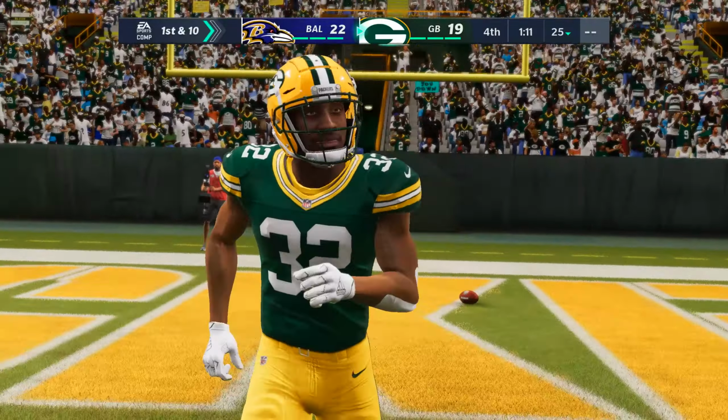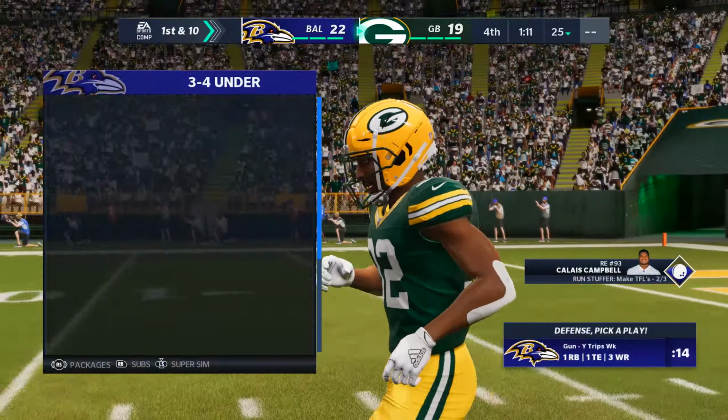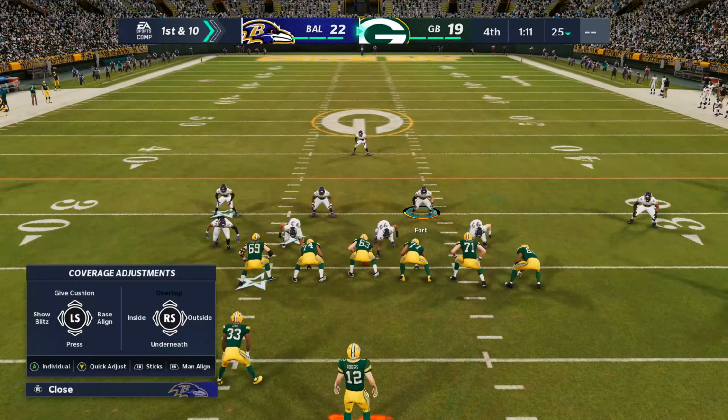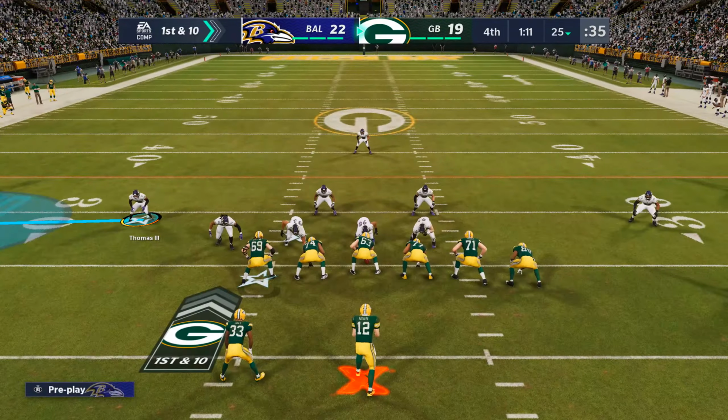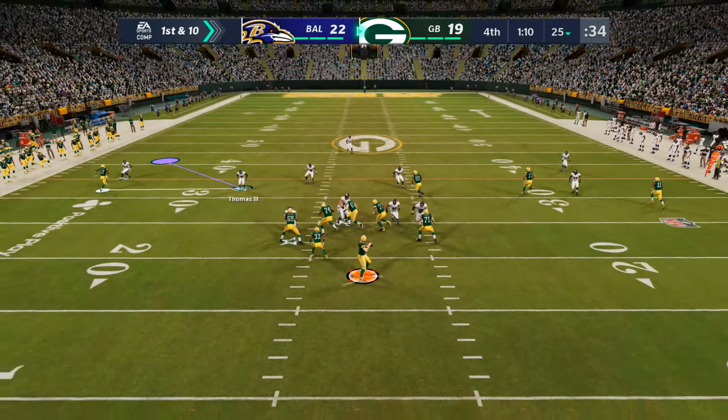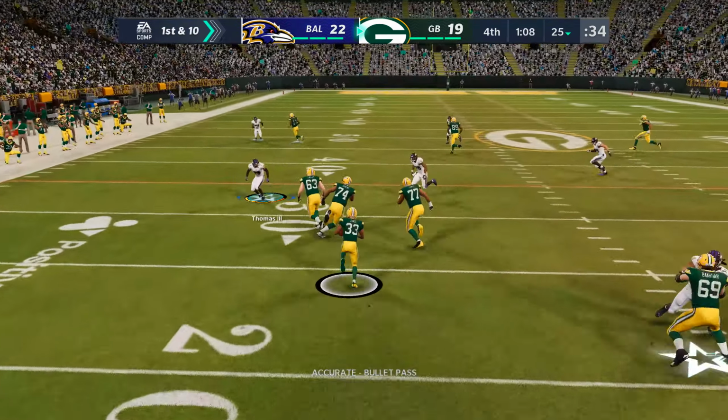Take over 1st and 10 at their own 25-yard line. So now Rodgers and the Pack. Down by a field goal. 1:11 to go. And they need, at minimum, 3 points out of this as they come up 1st and 10.